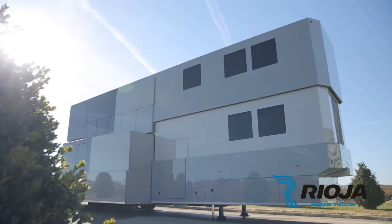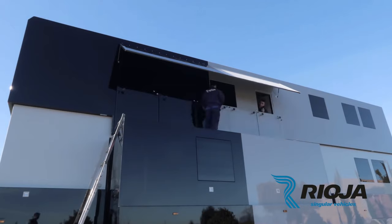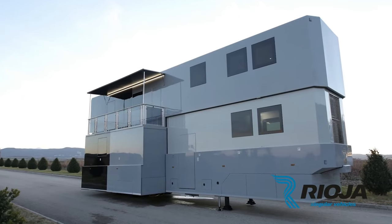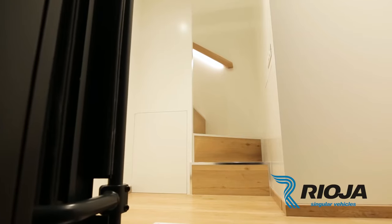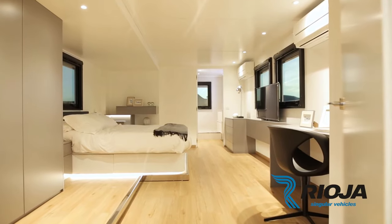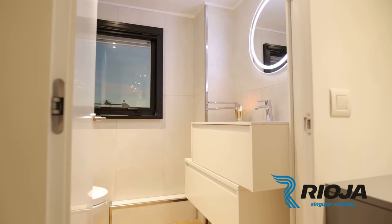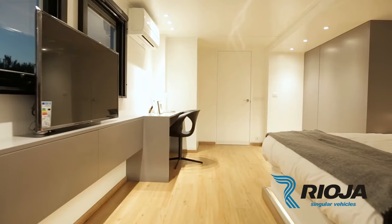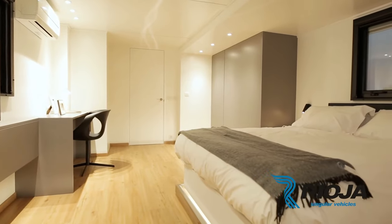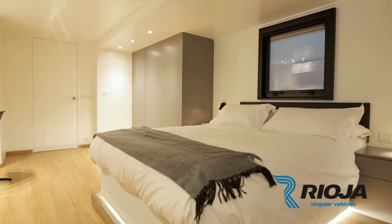Whether you're unwinding in the spacious master bedroom with its king-sized bed and private bathroom, or entertaining guests in the lower-level living area equipped with two televisions and a luxurious shower, every moment in the MV12 is an experience to cherish. And the best part? It's completely customizable to your preferences, ensuring that your travels are tailored to perfection. While the price tag may be hefty, with expectations exceeding $2 million, the MV12 promises a life-changing adventure unlike any other.